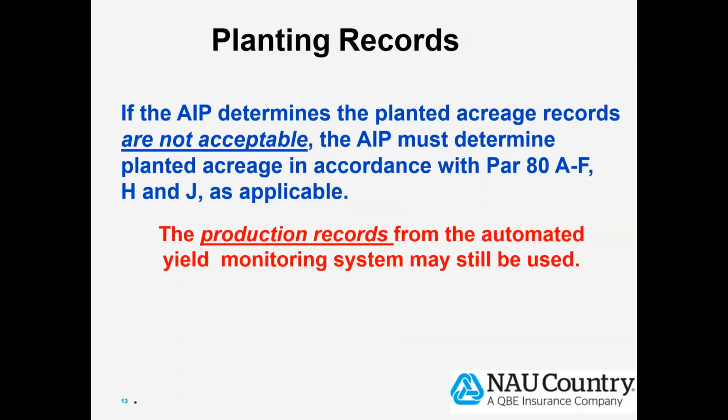If we determine for whatever reason that the planter information is not acceptable, we can still use the production records from the automated yield systems that the insured is going to use during harvest. When we first started with precision farming, it had to be planted with precision farming, and it still does. But at that time, if we couldn't use precision farming planting, we couldn't use precision farming harvesting records. But now RMA allows us to use the harvest records even though we didn't utilize the precision farming planted acres as they were turned into us.